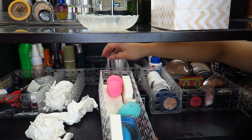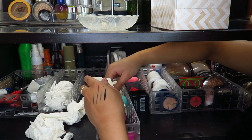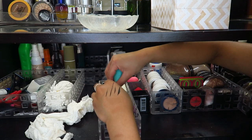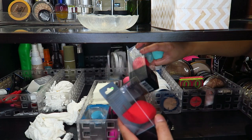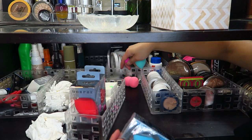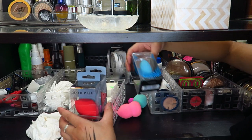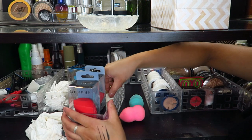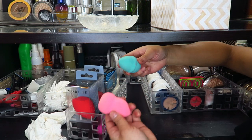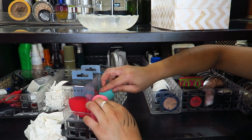In this container here, I have makeup sponges. I use these triangle makeup sponges for when I'm doing SFX makeup, so I don't ruin my actual makeup sponges. I have a couple Morphe sponges. I haven't used this one yet, but the one that I have used feels really hard, so that's why I haven't cracked into this one. These ones don't actually expand a whole lot, so I don't know why I've kept them, but I just have them back there. These ones are Chi Chi sponges. Chi Chi sponges are actually really, really good, and I love those ones.